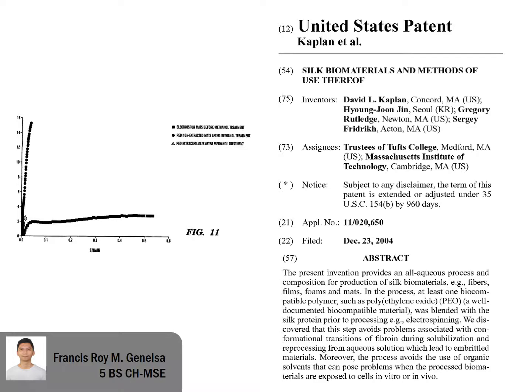Now, the patents I've found aren't all that spectacular. As mentioned earlier, spider silk is difficult to work with, so here's a patent by Kaplan et al., which details the artificial modification of spider silk. They worked around the common problems found when playing with spider silk by introducing an autoclave method of electrospinning, which doesn't use organic solvents, which are not biocompatible, and minimizes conformational transitions in spider silk, which happen during certain procedures.